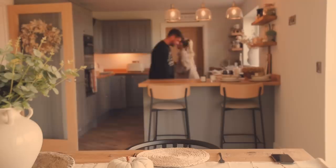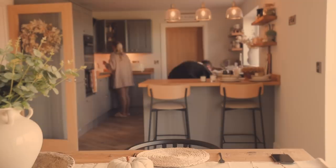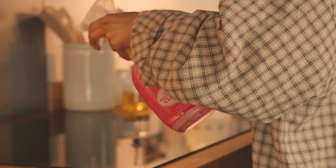Once we finished dinner, we tidied everything away, we unloaded and reloaded the dishwasher and wiped down the sides. I really feel like I can't relax until everything is in its place and ready for the next morning, so cleaning away the night before really helps.